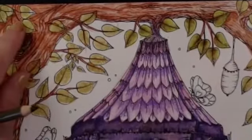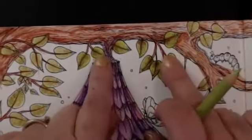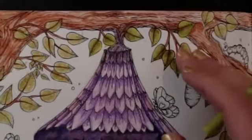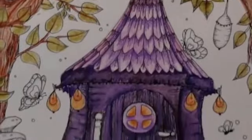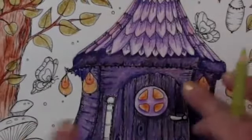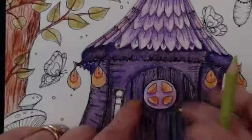All right, now, let's see. So I think you get the idea on the leaves. Obviously, we're not finishing this today, right? I think y'all get the idea, though. All right, so now I wanted to do the painting on these in a minute, because I wanted some glow coming out of the window.